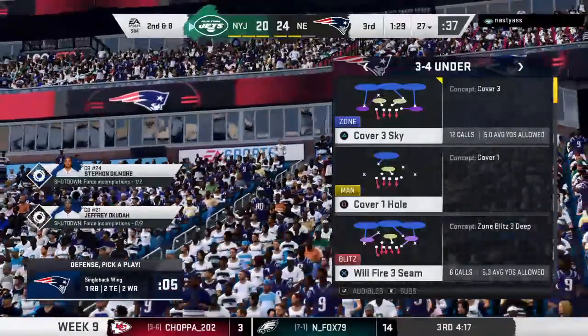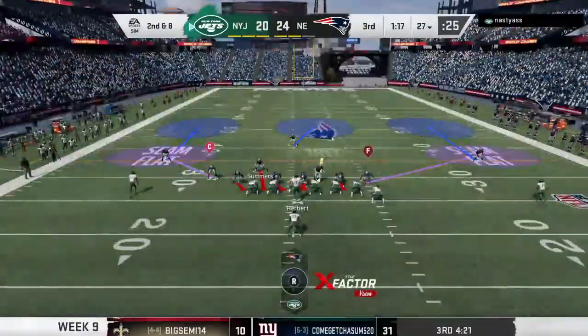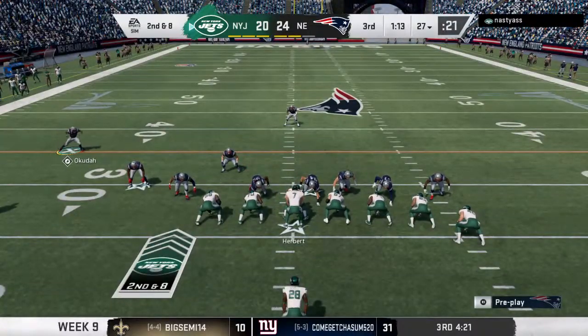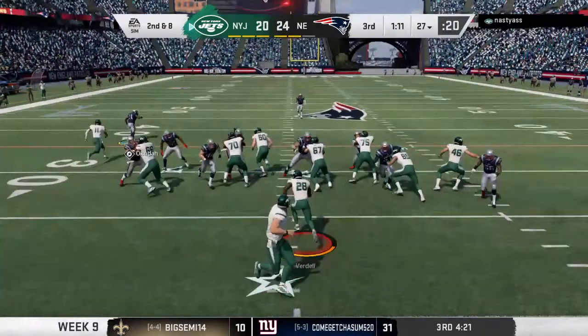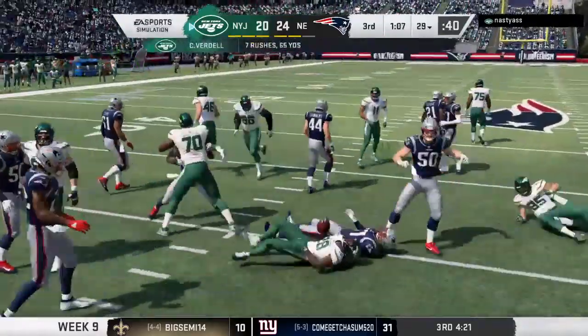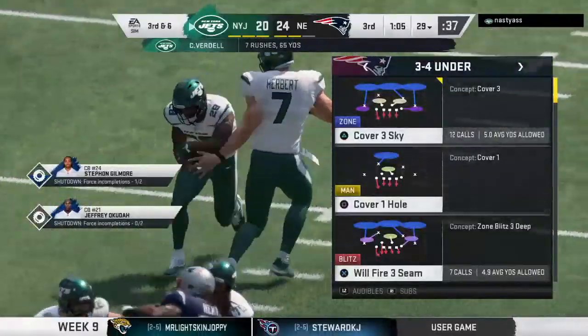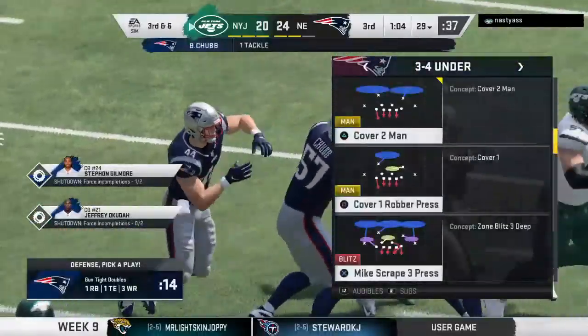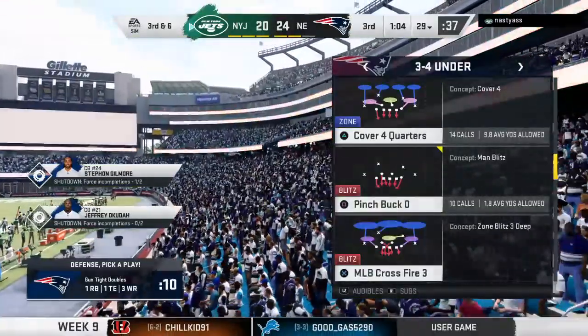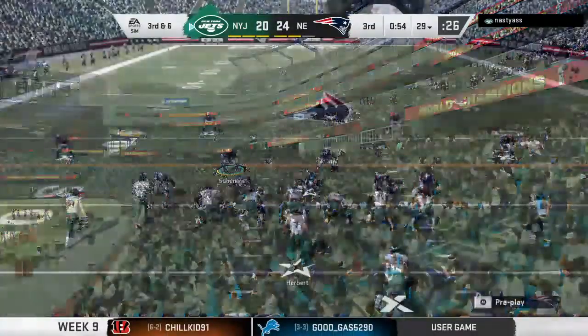The last run good for 2. Here's 2nd and 8. Now a handoff here to the running back. And just a short gain that time as they're able to get him down. And this is why aggressive defensive coordinators love to blitz. It wreaks havoc because they end up taking their attention to the blitzers, freeing up the D lineman to make the play.